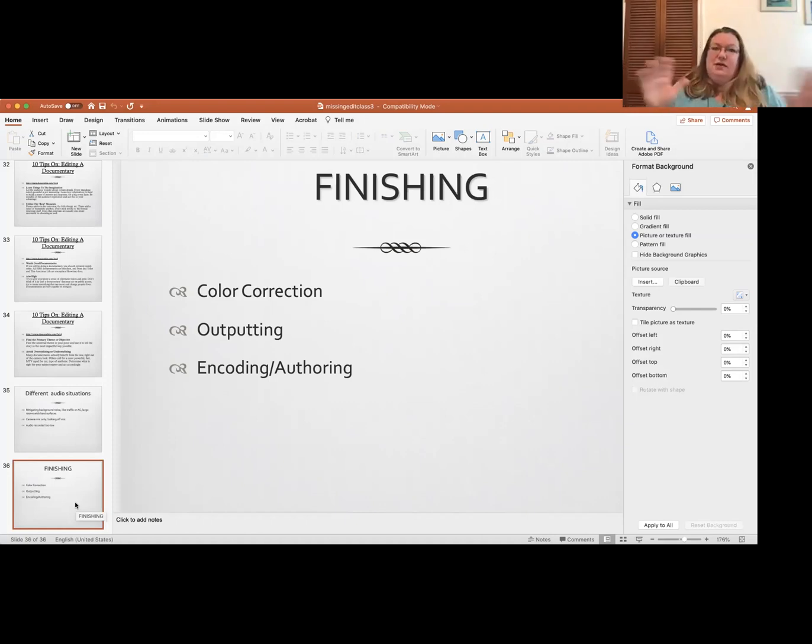Like, what is this going for? How do I encode this? And hopefully it's framed properly.